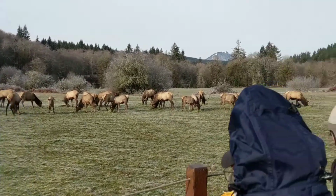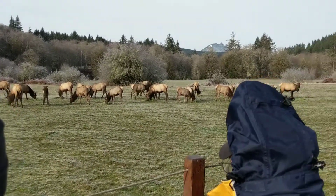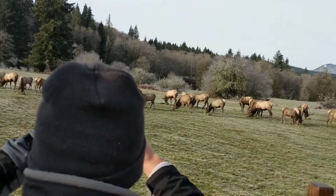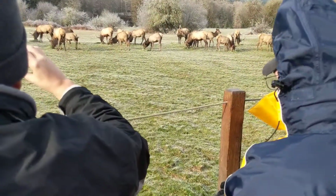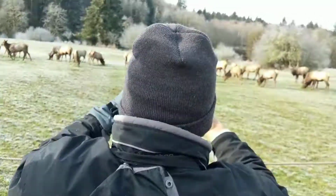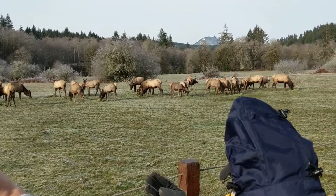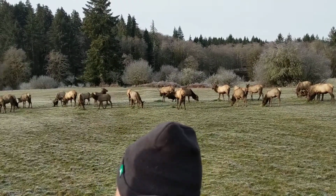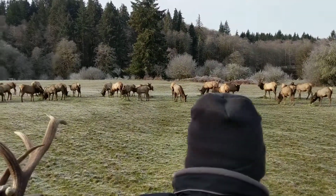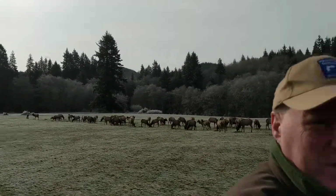The size of the antler is really dependent on a couple of three things. Another thing, the age of the bull. The older the bull will generally have a bigger mass of antler. Genetics, so good genetics will dictate, and then nutrition. Like I said, they can get to be pretty big.